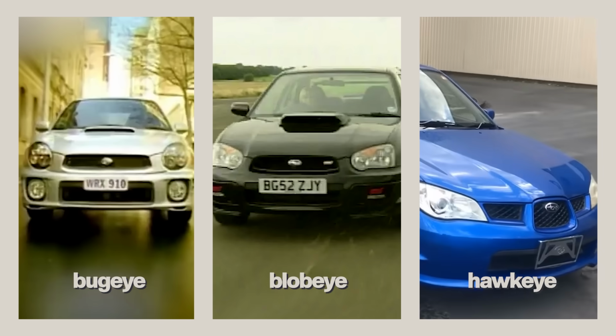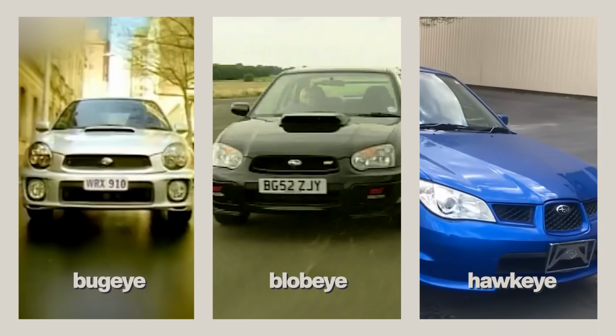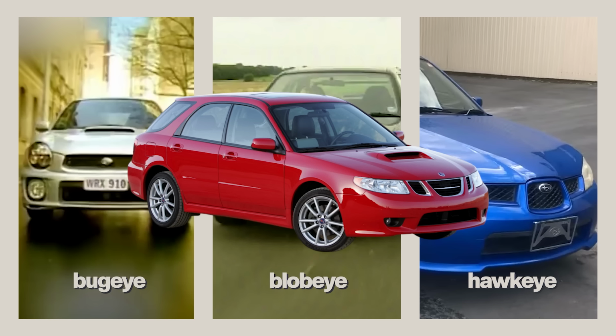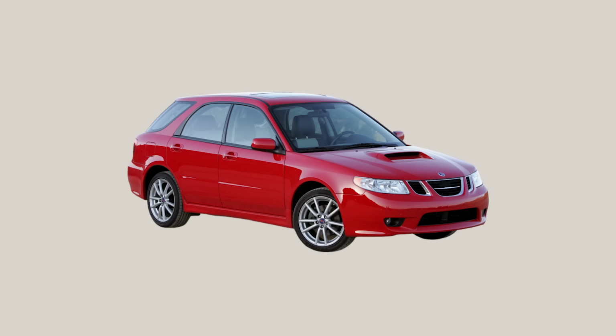But then Subaru decided that all of their cars should be ugly and slapped this front end on it, called the Hawkeye. So if you are in the market for a car that offers a choice of 4 different designs, then I cannot think of a better candidate than the second generation Impreza. Don't forget that it was sold as a Saab for a few years there. From a Hawk to a Saab, so diverse was the Impreza's design evolution.